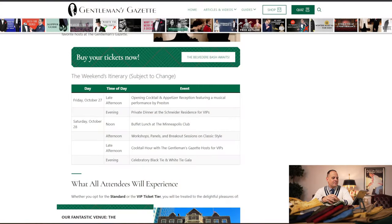Then we'll have a more British country style inspired dress code. And then we have black and white tie. So bring all your clothes, shoe shine, and learn from us. We had, I think, two more VIP tickets available. With that, you will have dinner in my house with a select group of people. I think we're going to be 12 total.